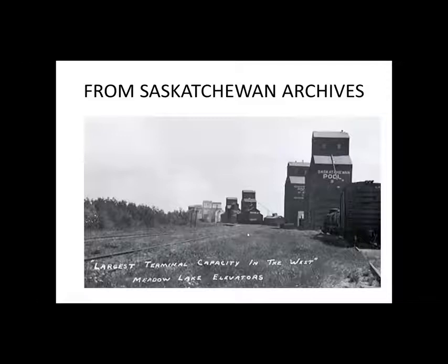Okay, this photo is from the Saskatchewan Archives. This was taken in the mid-1950s, and it shows the 8 grain elevators that existed in Meadow Lake at the time. You can see the tracks are quite weed grown. The main line is off to the left just before that brush. You can see there actually is a bend in the middle of the yard.